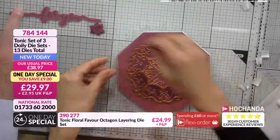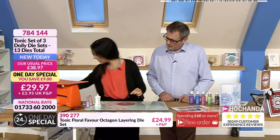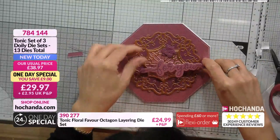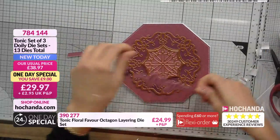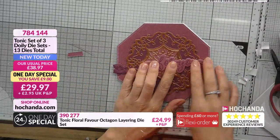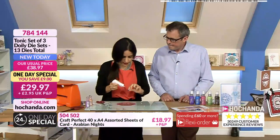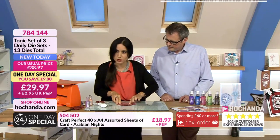So then we had the For You. So you can see, and now I'm going to trim that bit off. And then in that bit there, a little bit of glue in the back. It's the teamwork between the dies and that cardstock. I think it's such a beautiful cardstock, but each cardstock needs some detail, and this is what the dies from the One Day Special, the doilies, give you: that beautiful detail, that beautiful intricacy. It's a marriage made in heaven between beautiful cards.